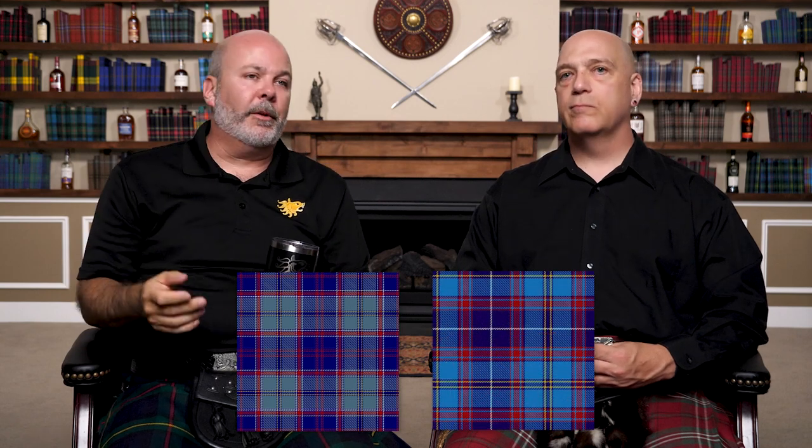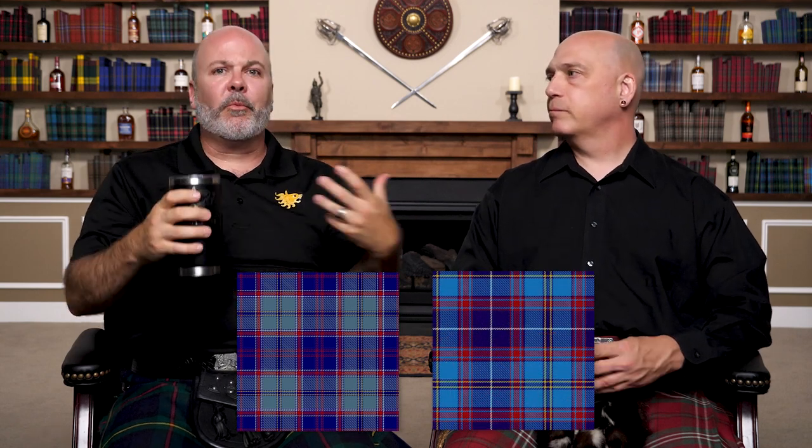Gotcha. They came to us and said, we want a tartan based on Federal Memorial, but we want to tweak it a little bit to make it our own. And we did that for them. Yeah. There's a bunch of different ways to come at it and make it their own.